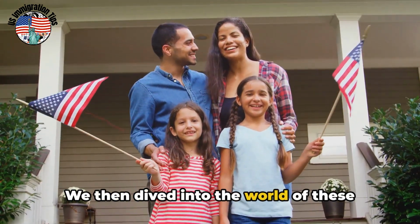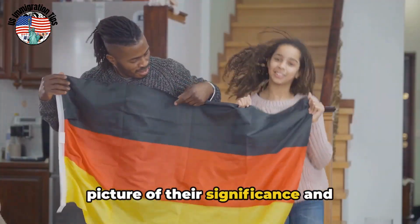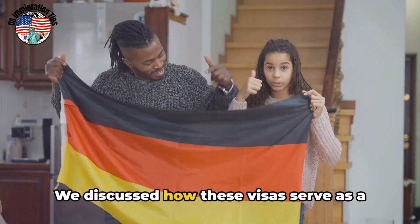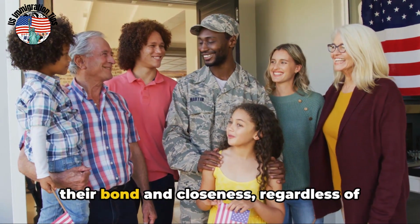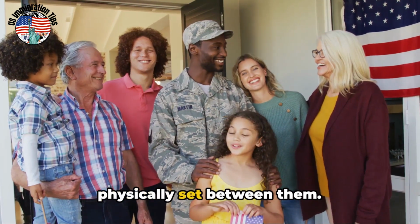We then dived into the world of these specific immigrant visas, painting a vivid picture of their significance and relevance for countless families across the globe. We discussed how these visas serve as a lifeline, allowing families to maintain their bond and closeness, regardless of the geographical boundaries that have been physically set between them.